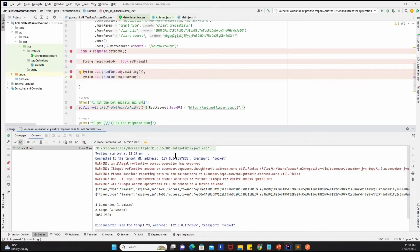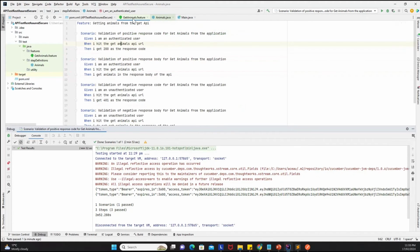Okay, now the next step is, once we get the access token, we are able to at least perform and get an authenticated user as such, right? Sorry, line number 4, line number 9, both are very similar, right? Kind of reusability. So both the steps are kind of done. We are able to get the authenticated user.